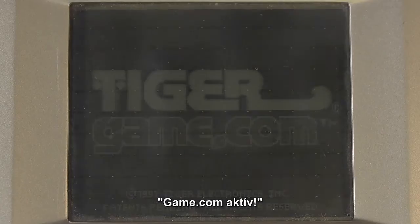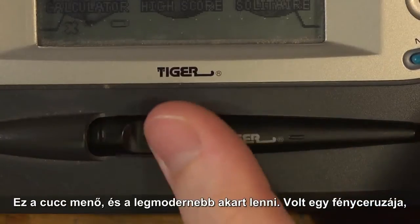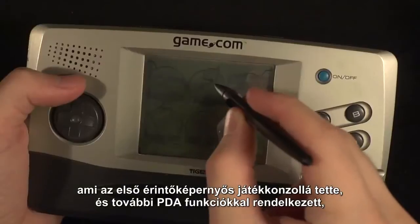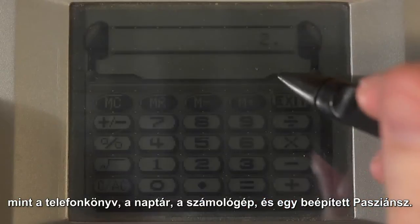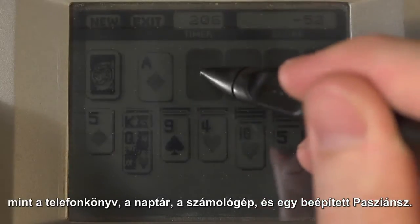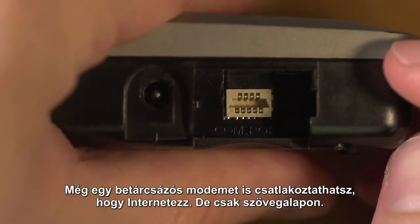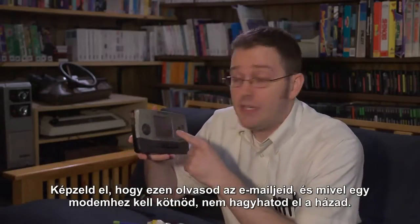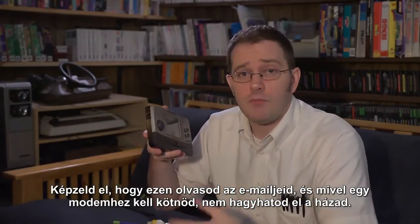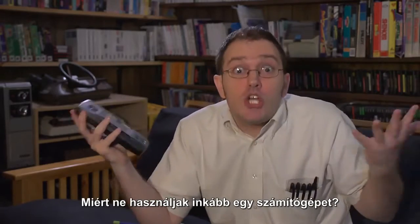Gamecom active. This thing tried to be hip and cutting edge. It had a stylus pen, making it the first touchscreen game console, and PDA features like a phone book, a calendar, a calculator, and a built-in solitaire game. You could even connect a dial-up modem to it to access the internet, text only. I don't believe it myself. Imagine reading your email on this thing, and you'd have to hook it up to a modem so you couldn't leave your house anyway. Why not just use a computer?